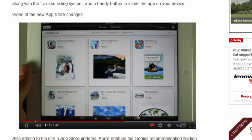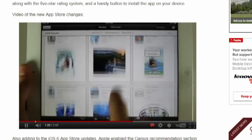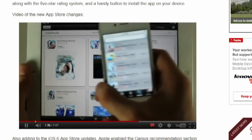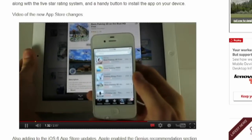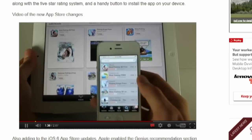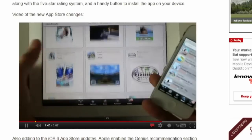But yeah, so when you see on this video here, which was taken by Jailbreak Nation, you can see that these look like little cards, like playing cards. So when you search for something, it is big and front and center. You get a nice big version of the album art, so it's sort of less text off the bat. You get user ratings, a big nice button to download, whether it's free or it'll show how much it costs.